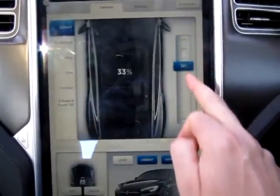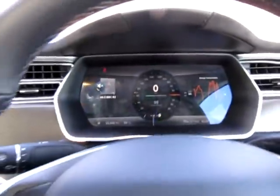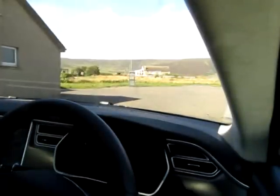Sunroof is nice. You can open and close the sunroof. And these features can also be activated from the steering wheel as well. So yeah, absolutely brilliant. So let's go for a drive.